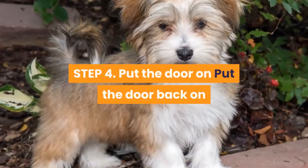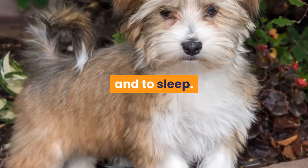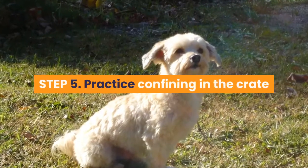Step 4. Put the door on. Put the door back on once your Havanese is used to going in the crate to get treats and to sleep.